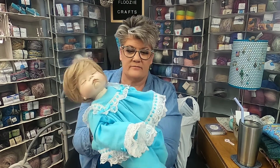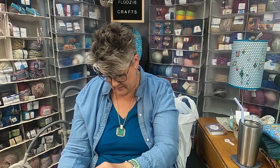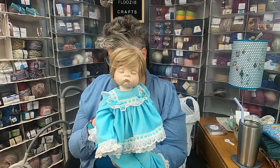But that's okay. So yeah, she is for $12, and these clothes have been through it. I will try to wash them and see if I could donate them after I wash them and get her cleaned up. So I was excited because for newborn, I'm really excited to have her for newborn clothes.